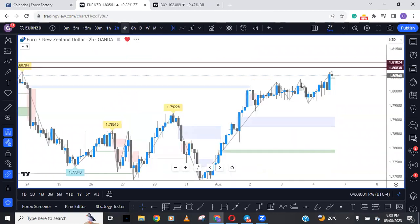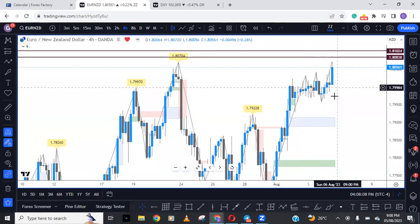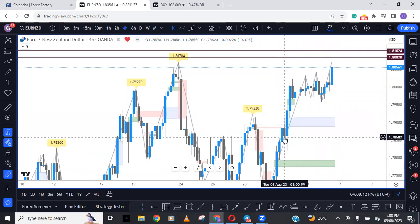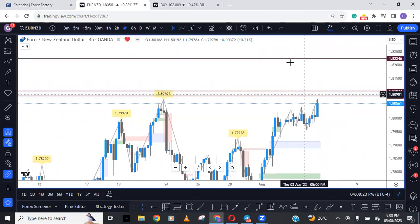So this is what you'll be expecting. Probably if they knock out 80.70, then they drop into this fair value gap here. And this fair value gap has an order block here. So this will be where you'll be looking to take a long position, targeting into this zone. Then if you're waiting to sell, you wait for them within here.